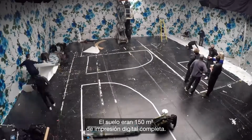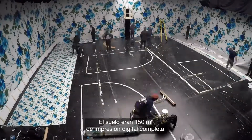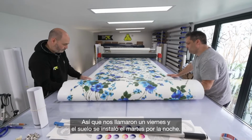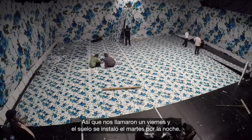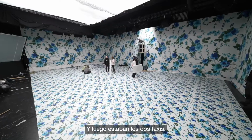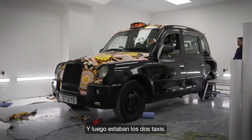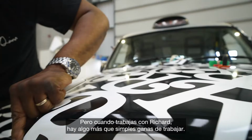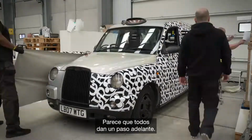The biggest challenge on this project was time. The floor was 150 square meters of full digital print, so we got a call on Friday and the floor install happened Tuesday night, so not very long at all. And then there were two full, complete taxis. But when you're working with someone like Richard, you want to do it. I think everyone sort of steps up.